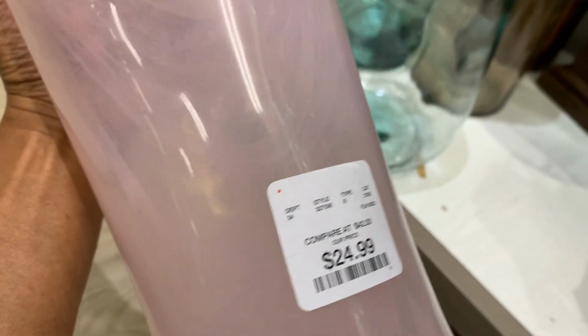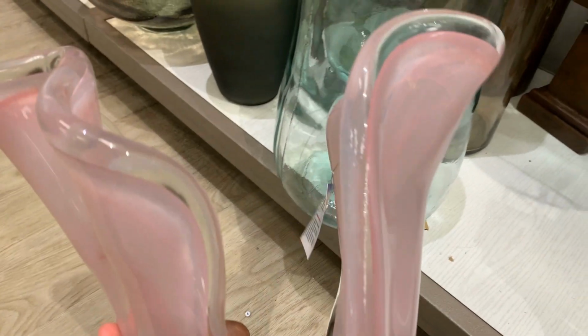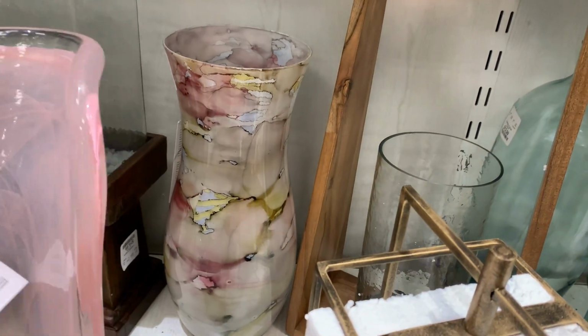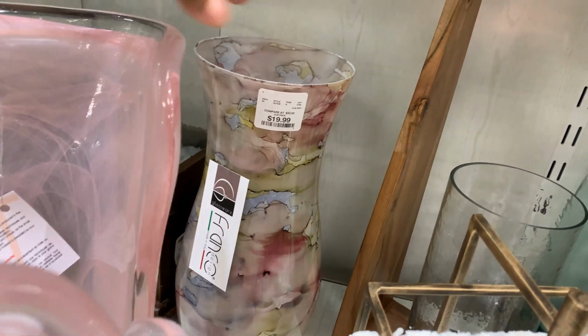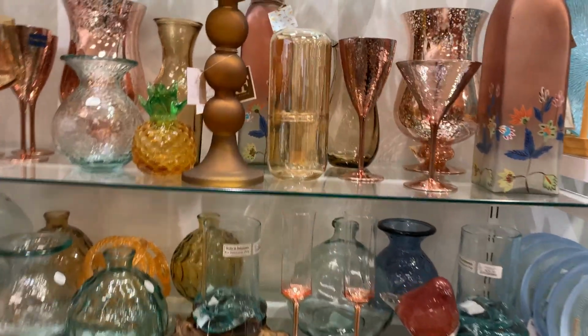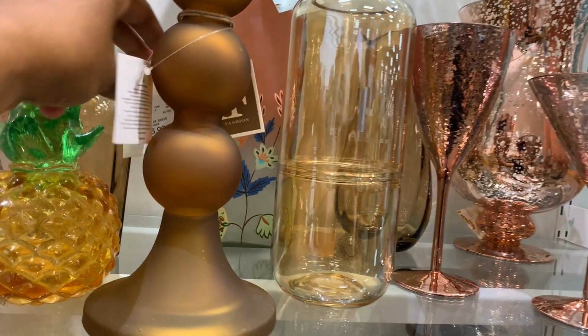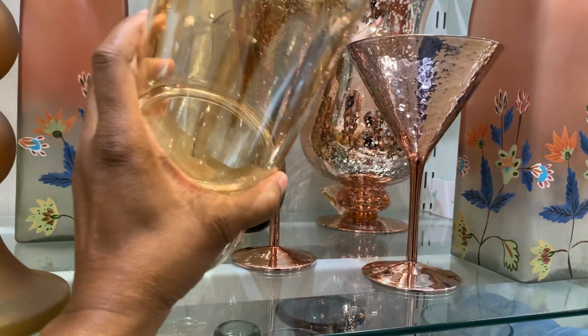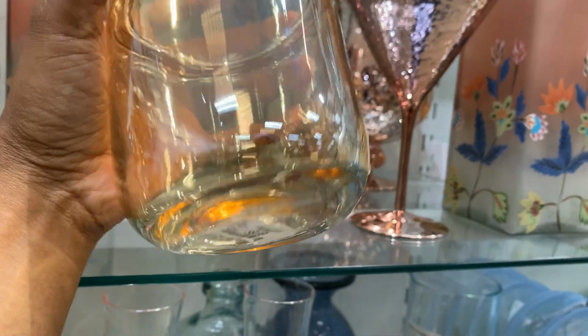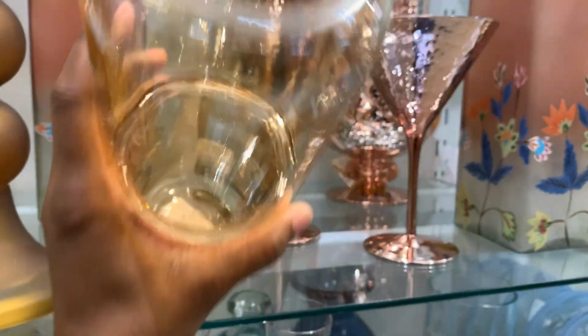So this one in the pretty pink right here with the shape, $25, and it was a real decent size. That one right there, just a real pretty print on that one, and that one was $20. Like I said, a ton of nice drinking glasses, candle holders, all kind of different stuff. That's $17. This, I thought it was one of those water pitchers you put by the side of your bed, but I think it's a candle holder.